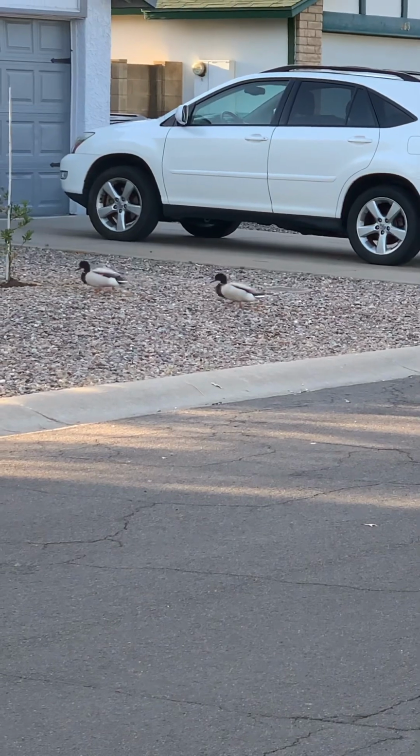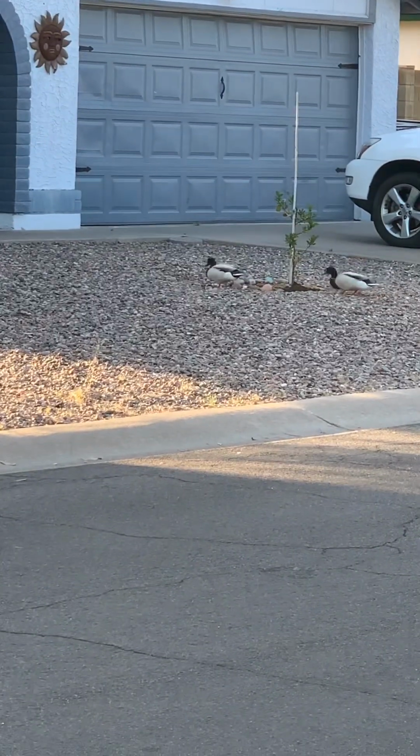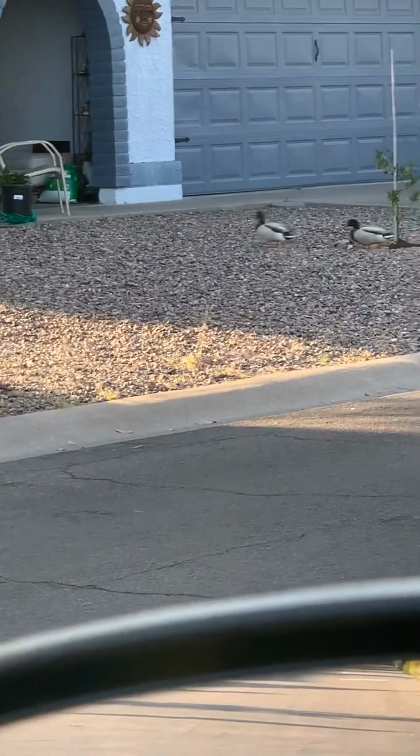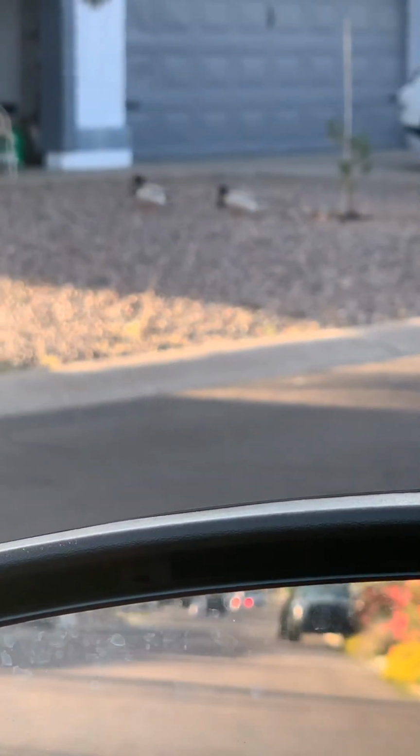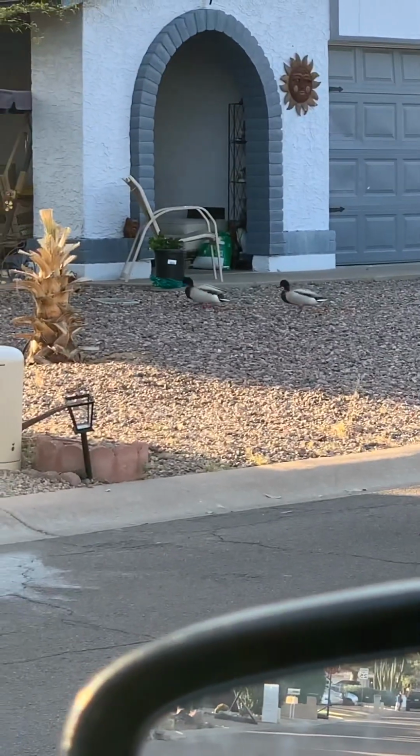Not sure what they're up to. Let's see where they're going. Oh, poor little guy. He keeps tripping on the rocks.